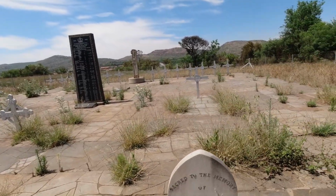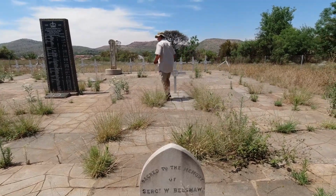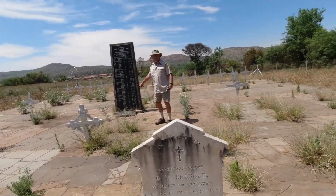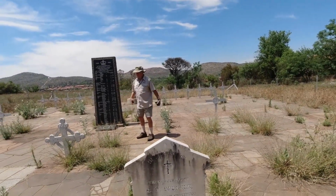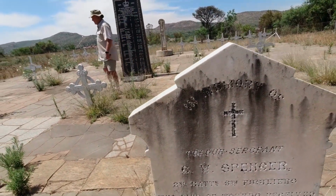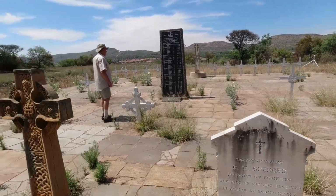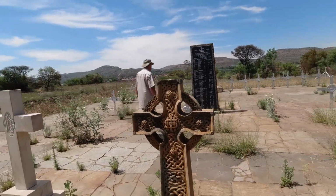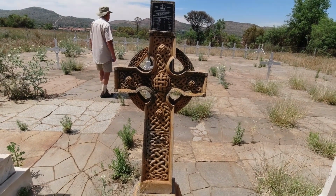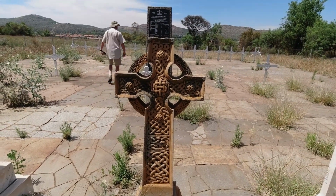This is Sergeant Belshaw, 1900, the Carbineers, or Carabineers. Sergeant Spencer, 1972, they've been reinterred. This is where we're going. Noordgedacht. Fusiliers. In memory of the trooper Arthur McGrady of the Fife Light Horse. That's a Scottish. He's born in Dundee.